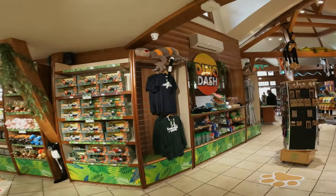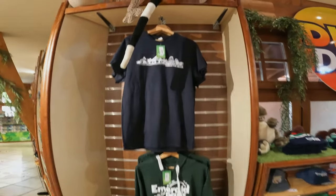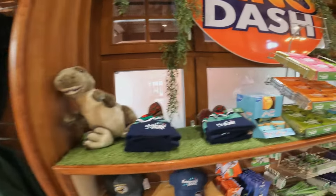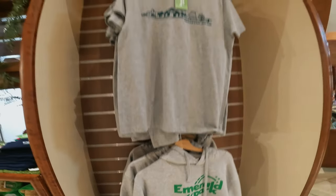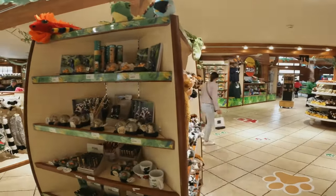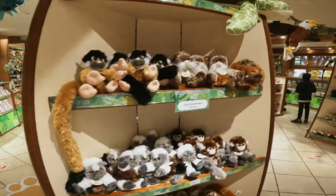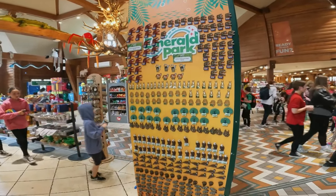So this is the main gift shop here at Emerald Park. A couple of nice bits of merch here. I quite like that t-shirt actually. They do have quite a lot of animal stuff as well, because they do have a zoo here, which unfortunately I didn't get much time to explore today, but it's never a bad thing to own a little monkey. And always good to see a massive magnet collection.